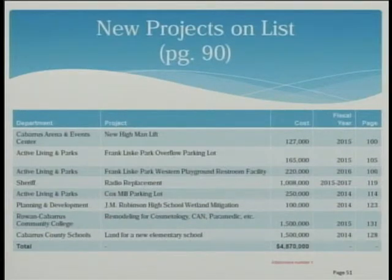So again, this is a list of those projects that have been added in. For instance, Soil and Water has been trying to consult and fix the wetlands issue, and we finally reached a point that we felt it needed to be more of a redesign and replacement, so it appeared in this year's budget. Same way with the land for a new elementary school, as well as the Cox Mill parking lot, which we discovered those deficiencies when we were doing the wetlands mitigation project at that park.